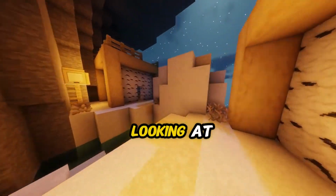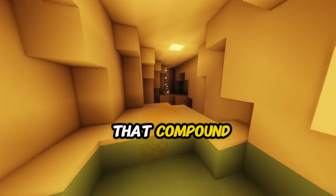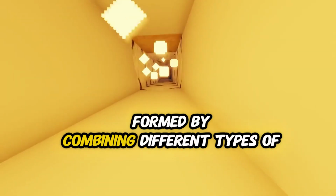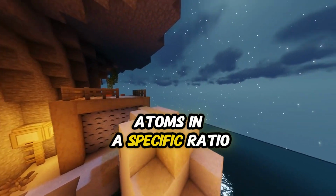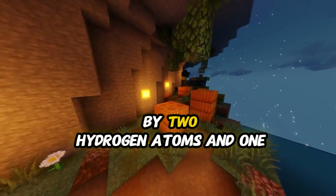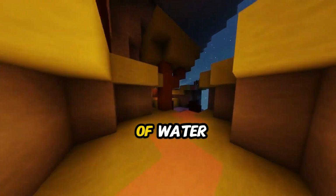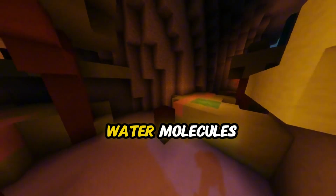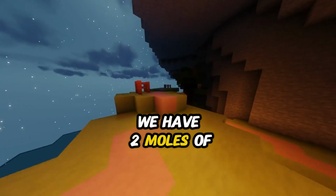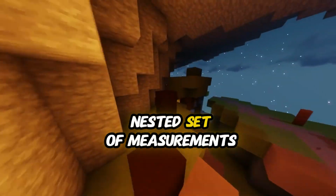The source I was looking at mentioned something about moles of compounds versus moles of ions within that compound. Can you elaborate on that a bit? Of course. A compound is formed by combining different types of atoms in a specific ratio. For example, water, H2O, is a compound formed by 2 hydrogen atoms and 1 oxygen atom. When we talk about 1 mole of water, we're referring to 1 mole of water molecules. However, within that 1 mole of water molecules, we have 2 moles of hydrogen atoms and 1 mole of oxygen atoms. Oh, so it's like a nested set of measurements.